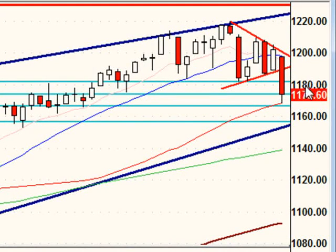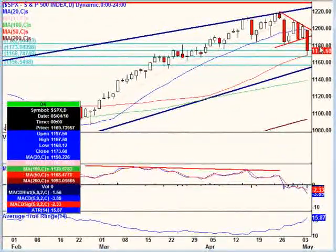The thing that was really interesting is we broke below 1180 on the S&P, and gang, right now the Dow is underneath 11,000. That's a very big psychological area, and we're down below that.